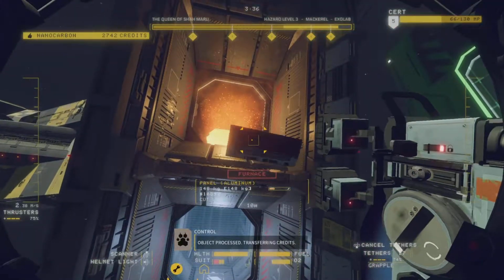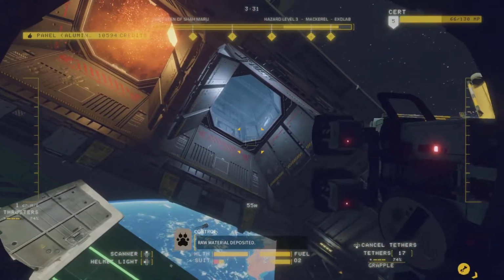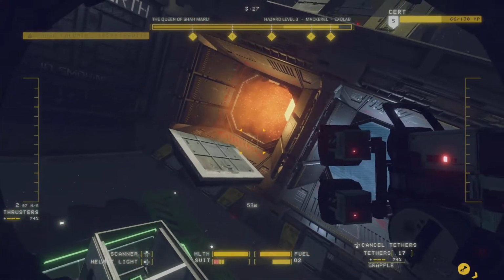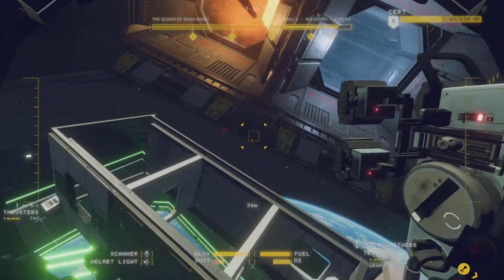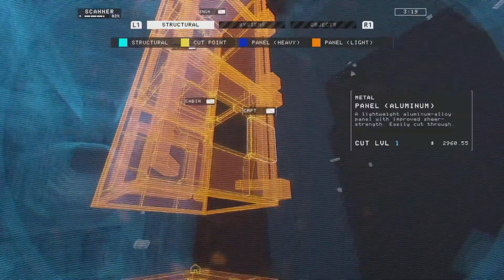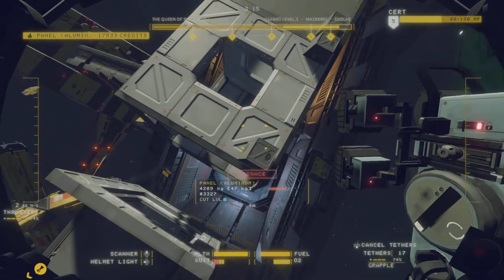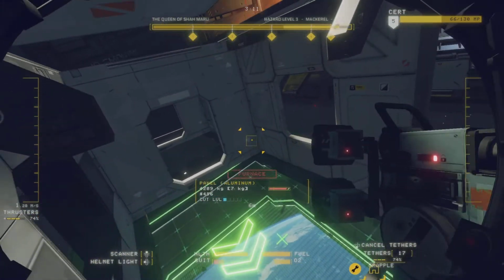Object processed. Transferring credit. Raw material deposited. All right, let's get a tether lined up. I think that's about everything on there. I just hope I did not miss anything. Got about 3 minutes left, so let's do one more quick sweep.